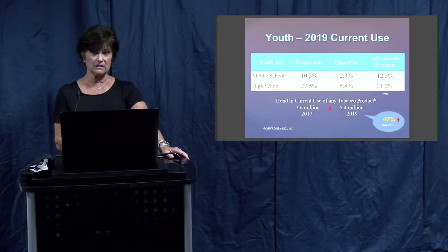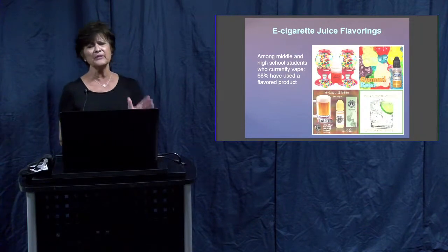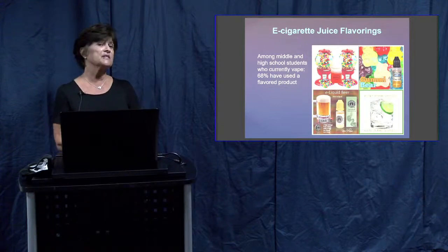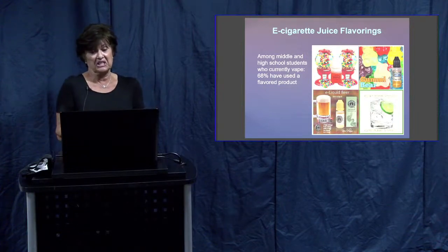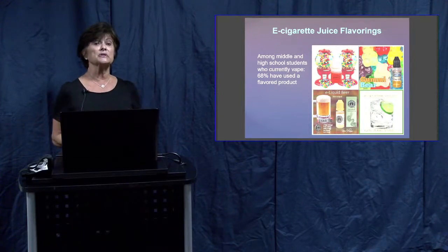So what does that mean in terms of health and the big picture? Oh, one more thing. So this is advertising. These are actual advertisements for vaping. So these are some of the flavors you can get. You can imagine who some of these are aimed at. They're clearly not aimed at adults, I don't think. I don't think gummy bears and gumballs, but I don't know. But look at the beer and the gin and tonic.